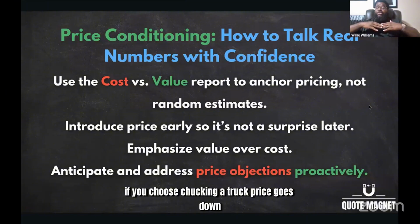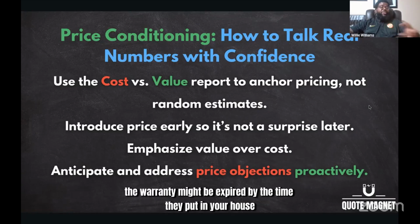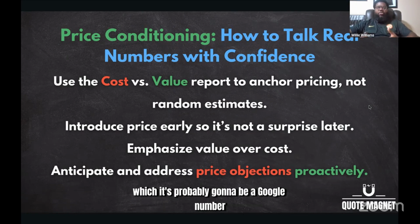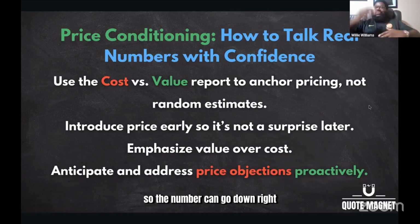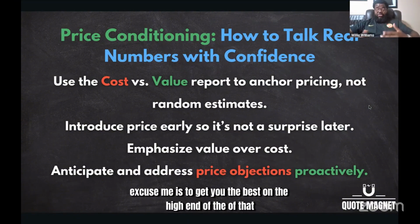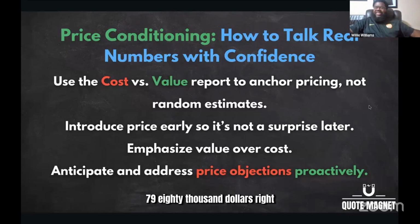Now, if you choose Chuck in the truck, the price goes down. He gets whatever he can get. You know, he might get a secondhand one. The warranty might be expired by the time they put it in your house. Service is only good if you can get their phone number, which is probably going to be a Google number, or it'll be out of service when you call it. So the number can go down, right? My goal for you in your kitchen is to get you the best on the high end of that, but to keep you around that average price, around $79,000 or $80,000, right?